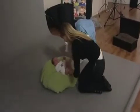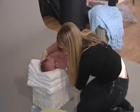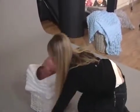Even just the simple props they had for putting Benjamin into and working with Caitlin was fantastic. The kids really enjoyed it, and I think we're going to get some really nice shots out of it, which is what you want. Some great memories.